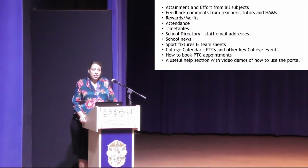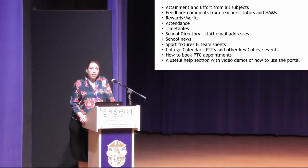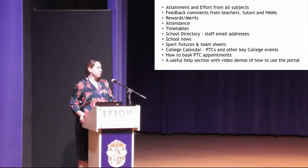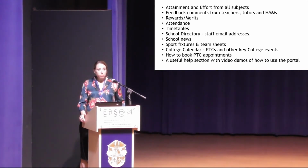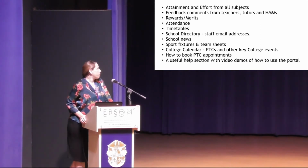Perhaps most importantly, this is where you will be able to review your child's grades for effort and attainment every half term, as well as all of their feedback comments from their teachers, from their tutors, and from their housemaster or housemistress, as well as their head of key stage. You'll also be able to see any merits that they've been given. I think you will receive an email every time your child gets a merit anyway, but on the parent portal there'll be a record of any merit that they've been given at any point during the term.